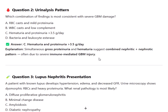Question 2. Urinalysis pattern. Which combination of findings is most consistent with severe GBM damage? A. RBC casts and mild proteinuria. B. WBC casts and low complement. C. Hematuria and proteinuria, 3.5 grams per day. D. Bacteria and leukocyte esterase. Answer: C. Hematuria and proteinuria, 3.5 grams per day. Explanation: simultaneous gross proteinuria and hematuria suggest a combined nephritic-nephrotic pattern, often due to severe immune-mediated GBM injury.